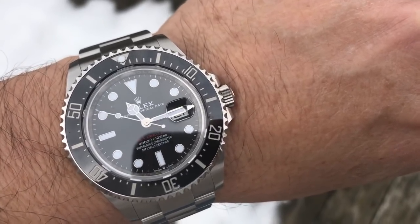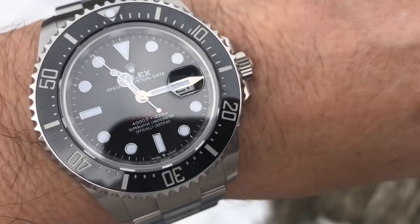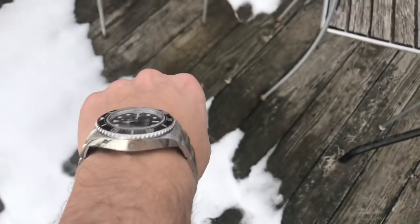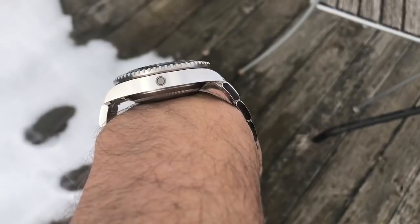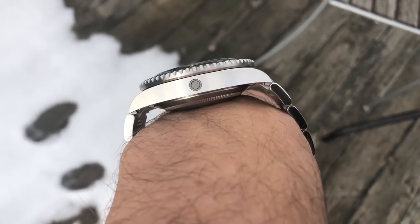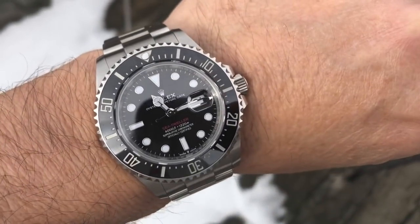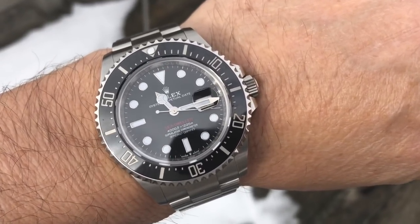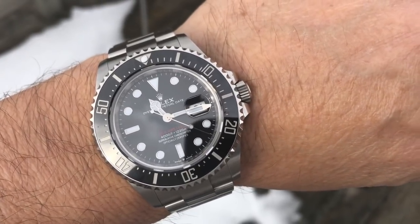Like the Polar Explorer, this one also has the Cyclops date magnifier, which is a little obscured right now by the time. And here you can get a look at the thickness of the watch. It does feature a helium escape valve. It is noticeably thicker than the Polar Explorer, yet it is still manageable. This is a pretty easy to wear watch though. It's big, a lot bigger than a Submariner, but it's manageable.